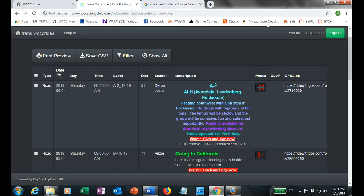When you click that button, the full list of Saturday rides will come up. And you get a lot of good information. Again, you're probably very familiar with this information, including the distance, the level, a description of the ride, expectations of the ride. But what I want you to see more specifically for this discussion is the cue number and GPS number indicated at the top here, these last two columns.